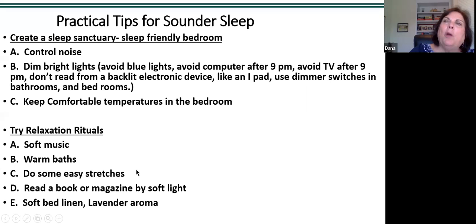Try relaxation rituals: soft music before you go to bed, warm baths or warm showers. Do some easy stretches just to work out your muscles. Read a book or magazine by soft light. Use soft bed linen, even with a lavender aroma. In fact, even the hotels now, like Staybridge or Marriott Suites, often will give you a little vial of lavender to put on your pillows and your linens, because lavender has a tendency to put us to sleep, just like lemon oil has the ability to wake us up and stimulate us.